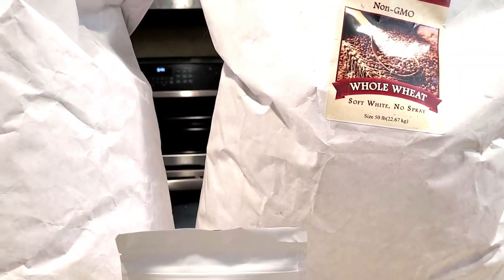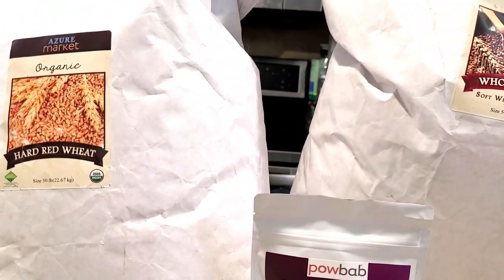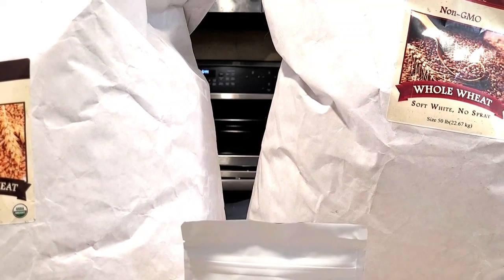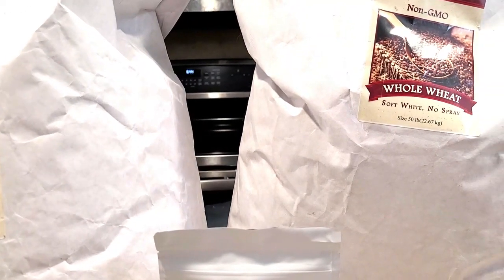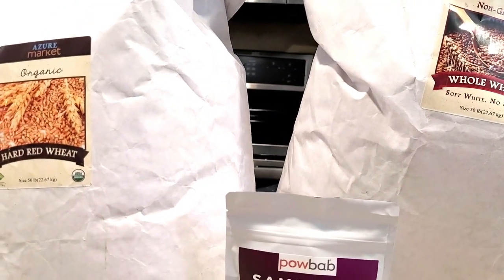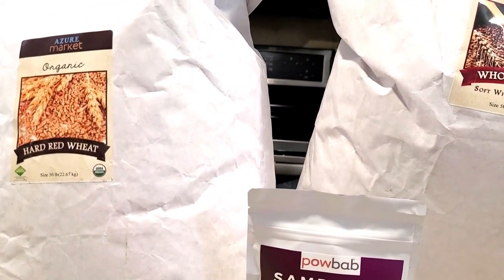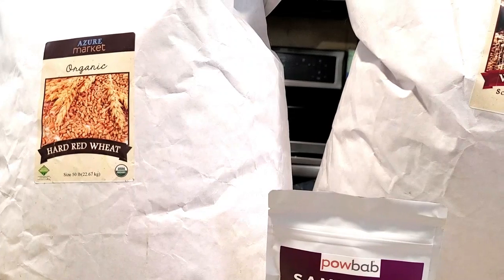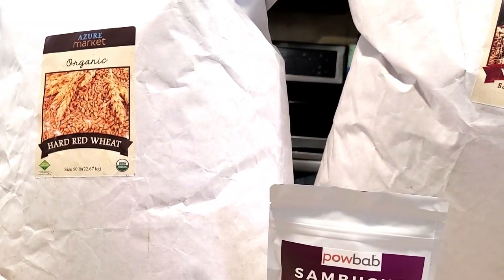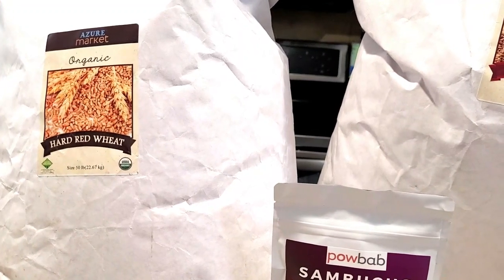Now, I didn't get hard white wheat, and I can't remember if that was because it was out of stock or if that's just because I already have more hard white wheat than I do of these two. And not to mention that even though this was the best price on the wheat, 50 pounds of wheat is still a pretty decent investment. It's not chump change. So I probably didn't want to buy a third 50-pound bag of wheat this time, but it might have been out of stock.